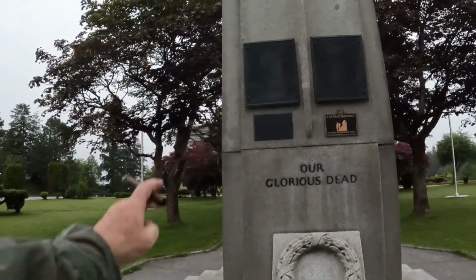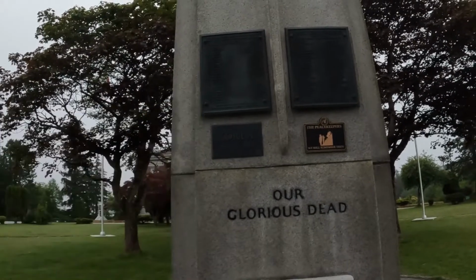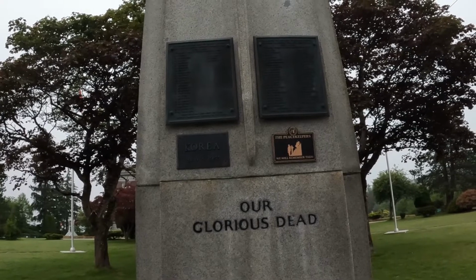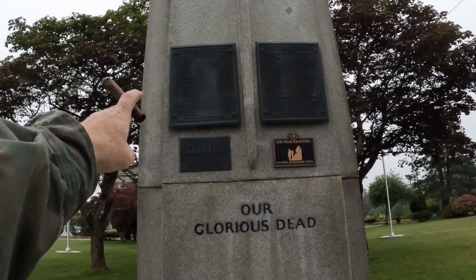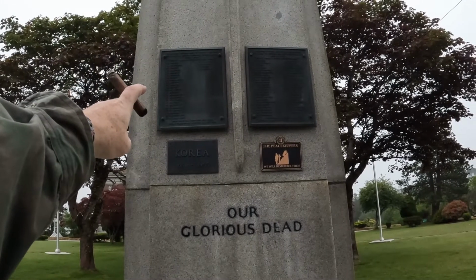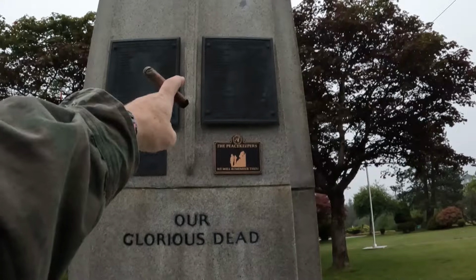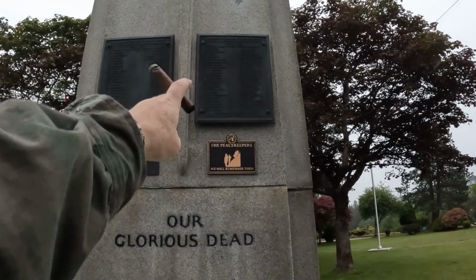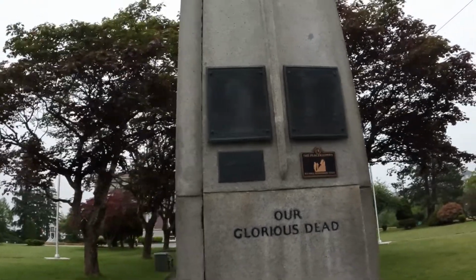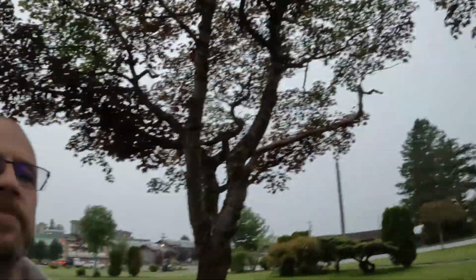And here's the list of names of soldiers from the area. The men of Prince Rupert who died in action 1914 to 1918. And all the men from Prince Rupert who died in World War II, 1939 to 1945. Good men. I think those good men would be shocked today at the state of our country. And they would probably say, grow up, you bastards.